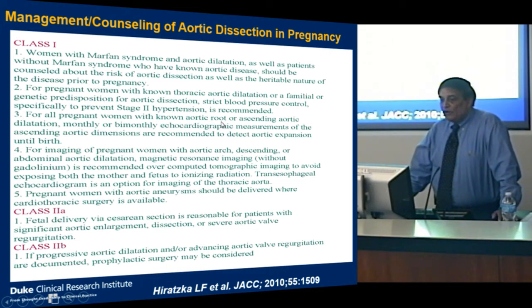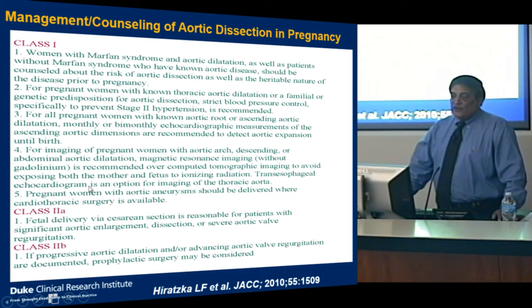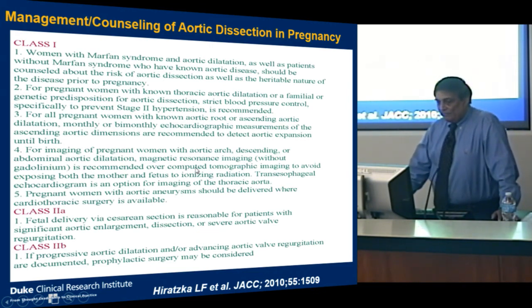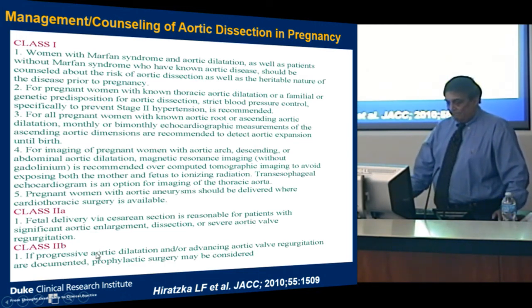For people who have known aortic root or ascending aortic dilation, echocardiography bimonthly or even monthly should be performed. As far as imaging is concerned, they recommend that instead of CT, which is a lot of radiation, MRI or TEE are preferred for pregnant women. And then a class 2A recommendation is that fetal delivery via C-section is reasonable for patients who have sufficient aortic enlargement, previous dissection, or severe aortic valve regurgitation. So these are some of the recommendations for patients who are at risk for or have aortic dissection in pregnancy.